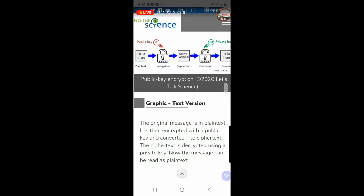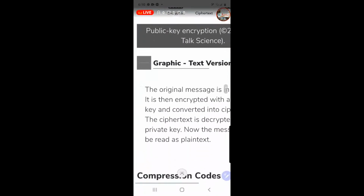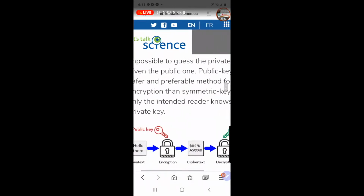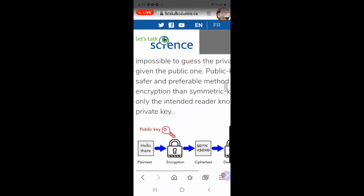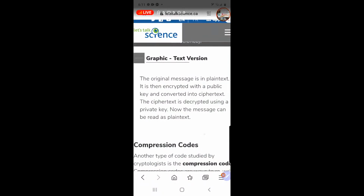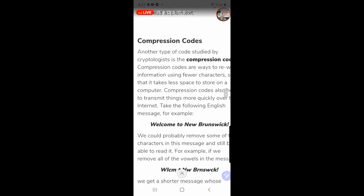Public key encryption. Okay? And this is ciphertext and then decrypt, hello there. Plain text, hello there. So of course the private key will be more secret, because only the intended reader knows it. It is a safer and preferable method. The original message is plain text, is encrypted with a public key and converted to ciphertext. The ciphertext is decrypted using a private key. Now the message can be written as plain text.